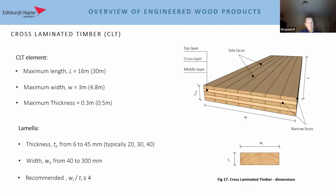According to the CLT standard, the thickness of a lamella should be between 6 and 45 millimeters, although typically the lamellas are 20, 30, or 40 millimeters thick. In terms of width, it can be anywhere from 40 to 300 millimeters, although there is a recommendation to keep the ratio of width to thickness below 4. It's to deal with the kind of failure that could occur when subjected to high bending stresses, rolling shear failure, when the cross lamellas fail along the growth rings of the timber. So it's always safer to keep the width to thickness ratio less than 4.